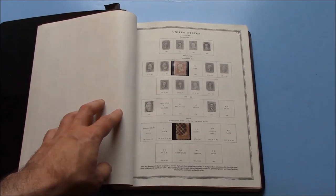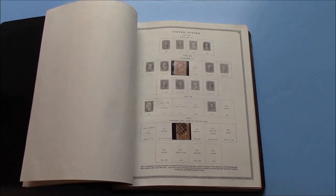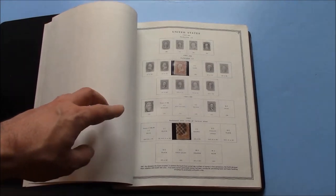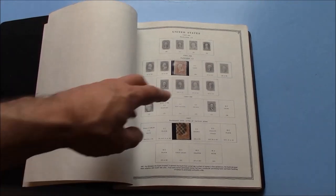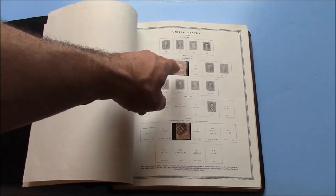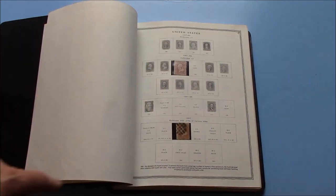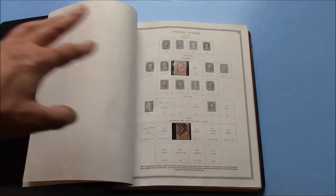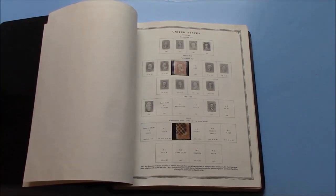As you can see, even later on, during the Civil War era, they still issued stamps for presidents, founding fathers. Here's another one of George Washington. Here's another one. As you can see, they look similar. That's the thing about the earlier stamps. Many of them were similar in issuance.